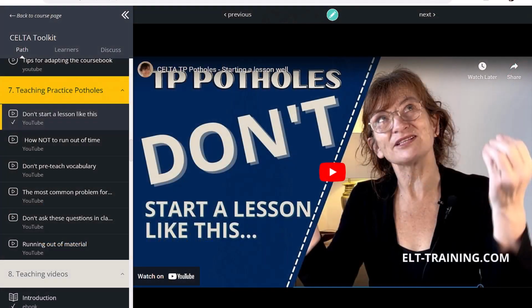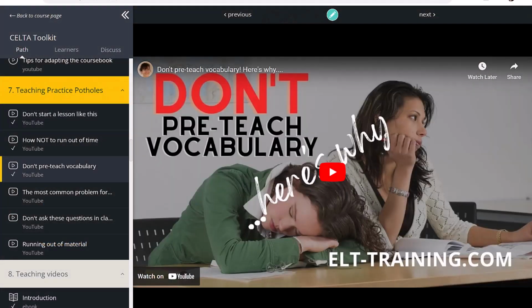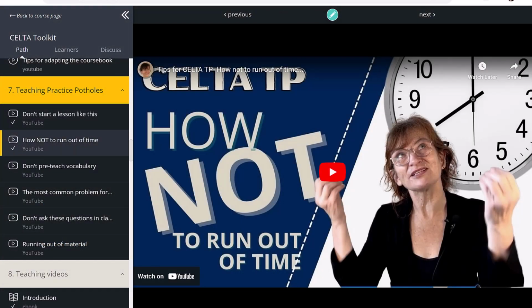I especially like that Jo takes the time to look at common issues and pitfalls that come up during the CELTA and how to remedy these or avoid them.